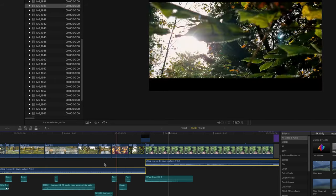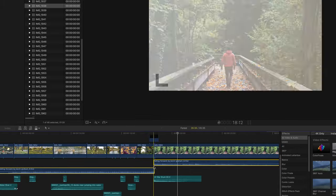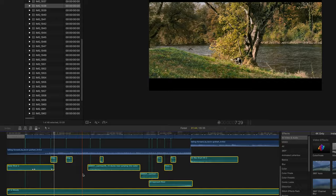I already selected the music that would fit the mood of the story. Music is one of the most important things to consider because it enhances the story you are telling and makes it easier, at least for me, to edit. So I dropped the music into the timeline and shortened it to fit the length of the video clip. Now I also added sound effects that set the tone of the entire video and pull the viewer in.